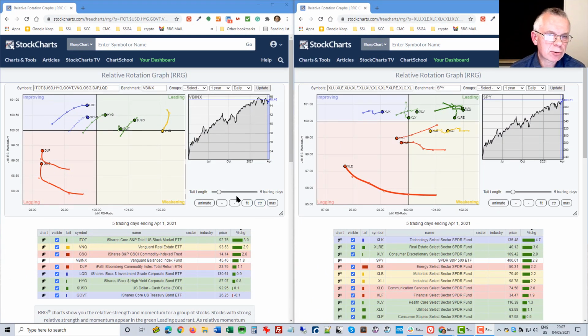On the left side of the screen we have the RRG showing asset classes that we track here in Sector Spotlight. And as you can see, it was a good week for the stock market. ITOT was up 3%, followed by V&Q, real estate 2.9%, and then we have the two commodity ETFs that we're tracking, GSG up 2.6%, and DJP up 1.1%. In between is the benchmark VBINX at 1.8.